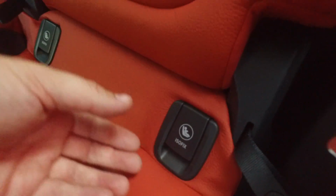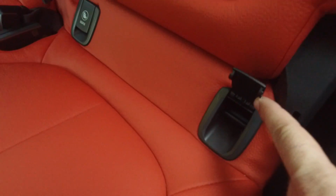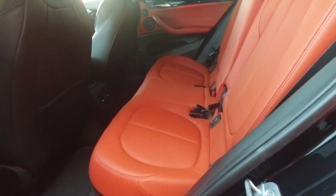And then for installing a car seat back there, we do get the latch system with the latch covers, which I just love. And the latch covers just flip up. They don't actually disconnect, which is good too, because then you're not going to lose them. So that's a nice feature. With the car seat installed, rear facing, of course, there's not a ton of room back there. It's pretty tight, 26 inches from the back of the front passenger seat to the glove box.